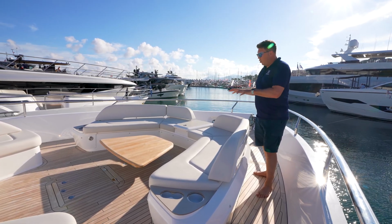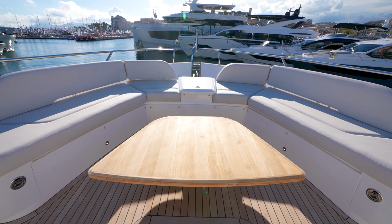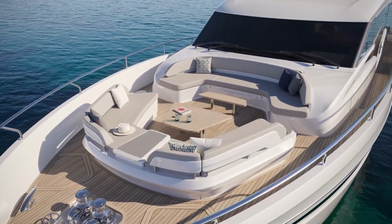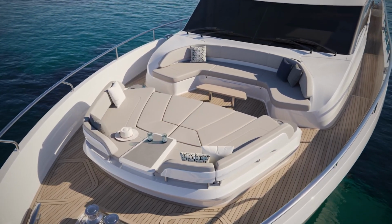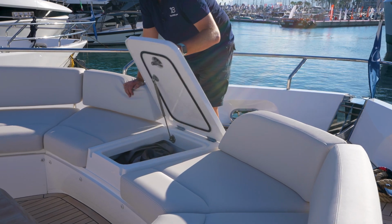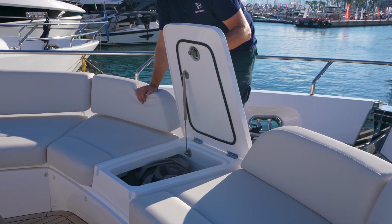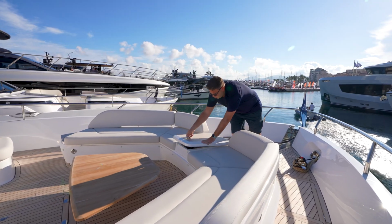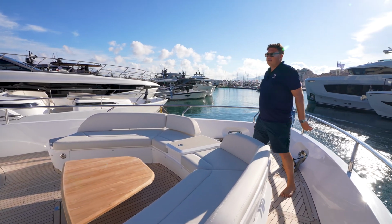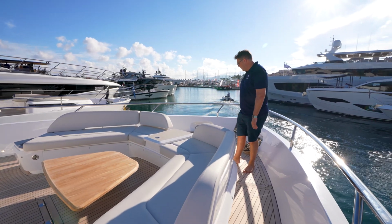This boat doesn't have the option, but you can have the paraphernalia to convert all this into a sun pad. It sits on top of the table and gives you a really nice area to relax in the sun. This is storage on this boat, but you can option this as a cooler, which I think is a great idea because it means you don't have to go to the back of the boat to get a cold drink. You can stash this full of cold drinks and you never have to move this lovely sunbathing space.